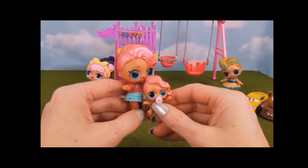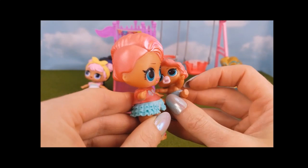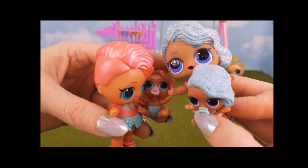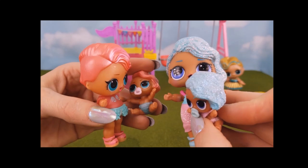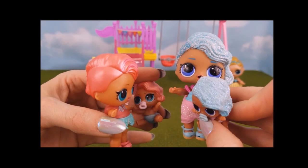Oh, are you thirsty? Okay, no problem. We can go home and get your sippy cup. You know, that's a really great idea. I need to take Little Splash home, too. I'm sure she's super thirsty and hungry. It's been a big day at the park.